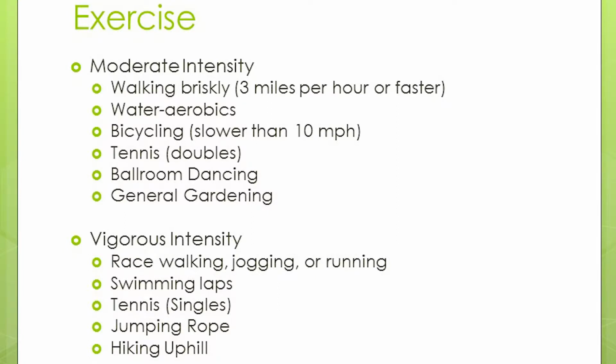That's all going to be included in the moderate category. Whereas the vigorous is going to be like running, jumping rope, swimming laps. Those are all pretty good. It gets your heart rate up pretty good, okay?